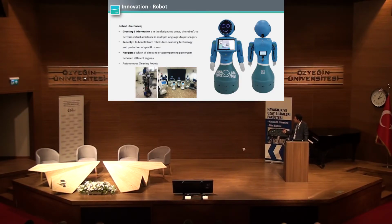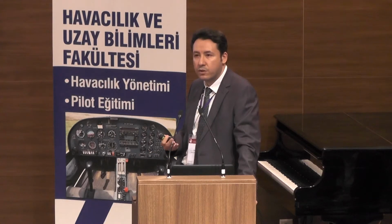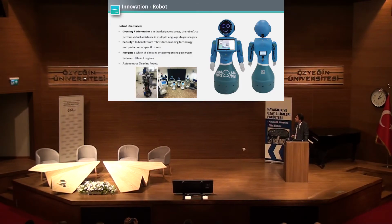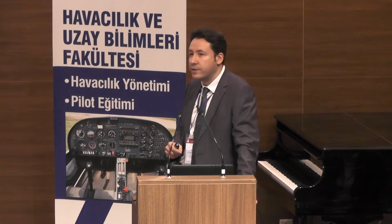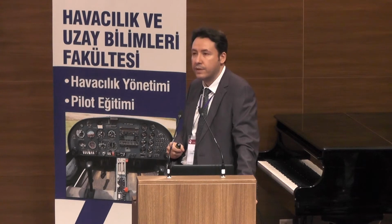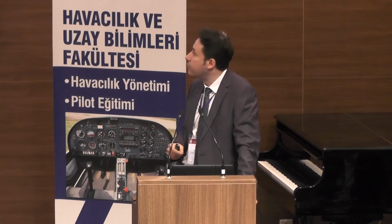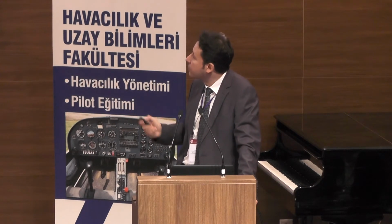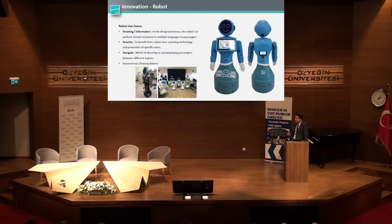But as you see, we made lots of workshops and proof of concept tests to make these robots available in the terminal. Now we are going to put 5 of them in the terminal. The use cases are greeting and information, security and navigation. Basically, it's information. For the security part, we need to work with the police again, the security authorities, because there are blacklists and whitelists. We will be able to detect the people through these cameras, because when they are working around the terminal, we are going to scan the faces of the people inside.